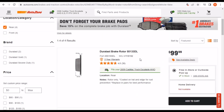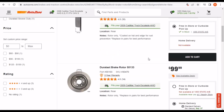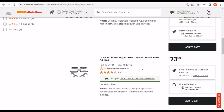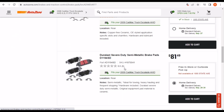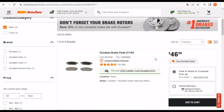Then rotor wise, you've got some interesting stuff depending on what store you go to as far as warranties. But this has their rotors, and pretty much only their rotors. Price wise, for one rotor, I'm getting 2 rotors and pads. And then let's look at pads real quick. So here's their pads, I believe. Now if it was me, I'd probably go with their severe duty ones, just because it's an SUV, and I'd rather overbuild something. But right now, again, I'm just looking for cheap, what moves me forward. So if I was going the AutoZone route, I would go with this cheap set here.